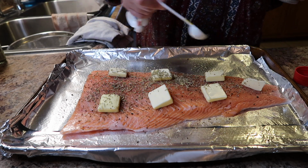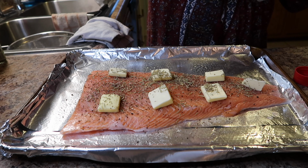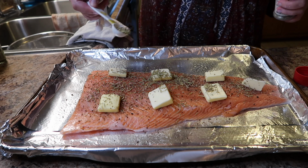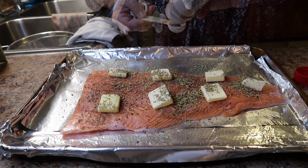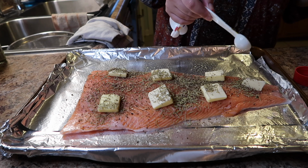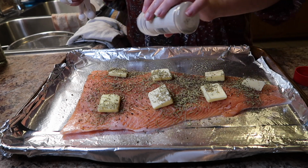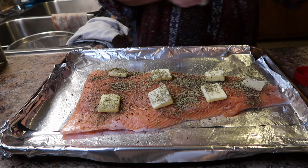So the recipe that I loosely followed called for fresh rosemary and thyme. I didn't feel like doing all that. I just used dried rosemary and thyme, which honestly worked out perfectly well. I will say, I wish I would have used a little bit less. The flavor was really good. I just didn't like the texture of it being coated on the fish, but that could just be a personal preference for me.